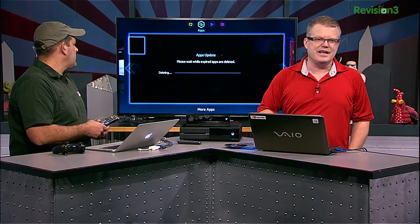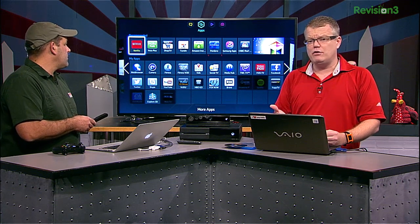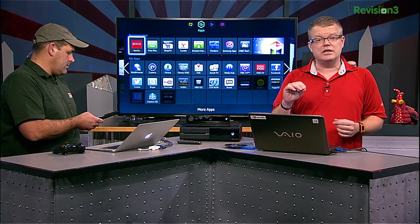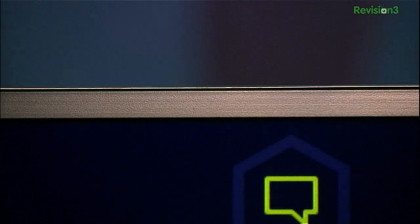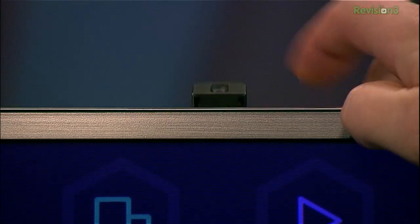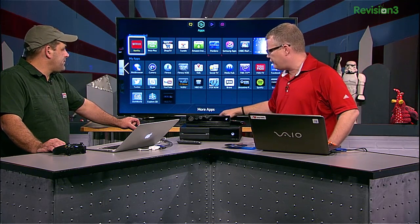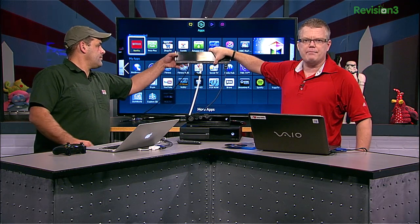The stand on this thing is their arc style stand. It's actually just a nice curved piece of metal. Doesn't provide swivel, but it allows the TV to sit very low. As far as bezel design, it's about a half inch wide with down-firing speakers. On the top here is a pop-up camera, kind of like that. And that input box, it actually uses a separate input box on this one called the One Connect box.